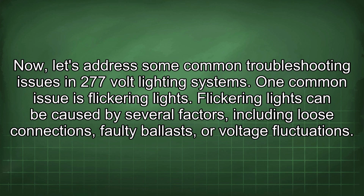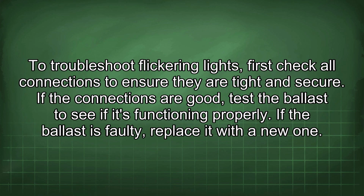One common issue is flickering lights. Flickering lights can be caused by several factors, including loose connections, faulty ballasts, or voltage fluctuations. To troubleshoot flickering lights, first check all connections to ensure they are tight and secure. If the connections are good, test the ballast to see if it's functioning properly. If the ballast is faulty, replace it with a new one.